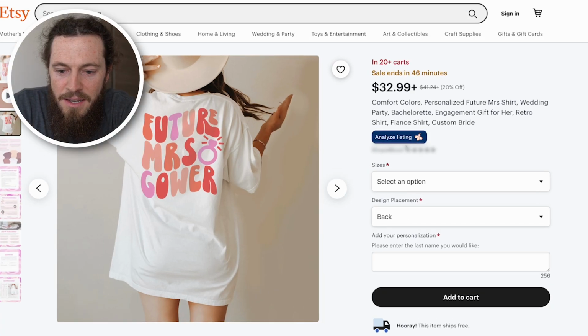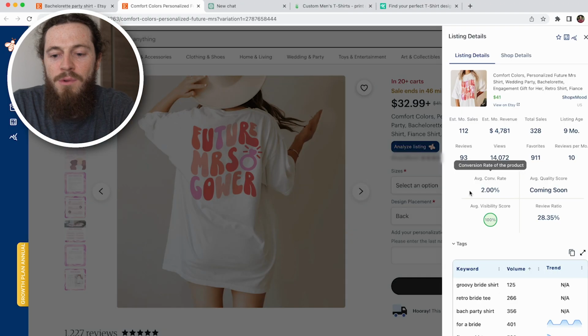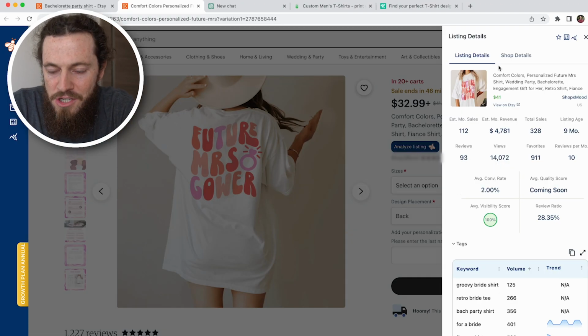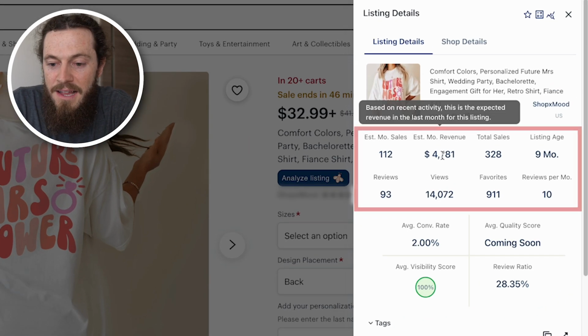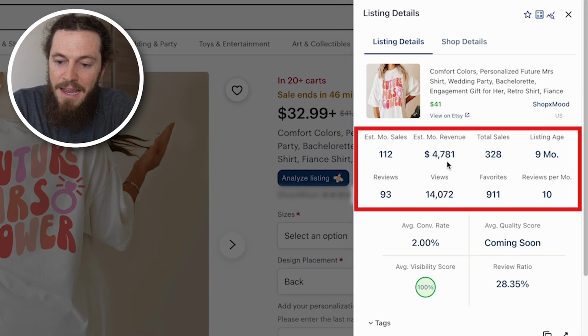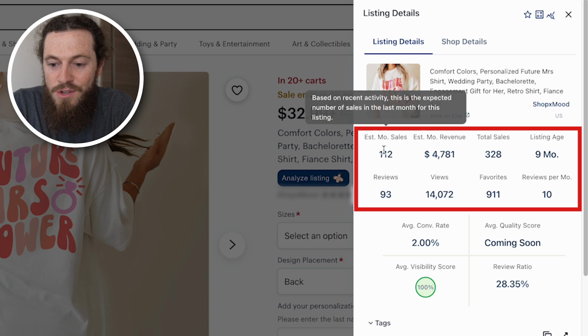Now I want to get an idea of what type of profit they are making per shirt. So with the EverBee Chrome extension tool, I can select Analyze Listing, and it will generate a lot of valuable information on recent activity of this listing. So the estimated revenue for this listing last month was $4,781. It sold 112 times.